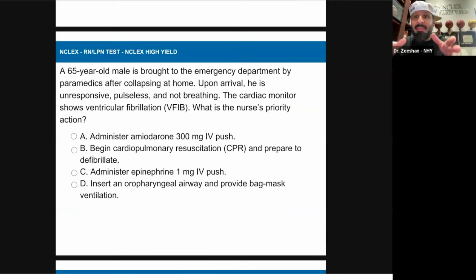But those of you that have taken the course, how well do you know EKGs now? It really isn't that hard. So if you're afraid of EKGs, don't be too intimidated. It's really not that bad.